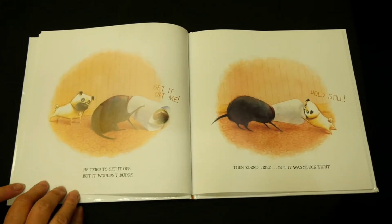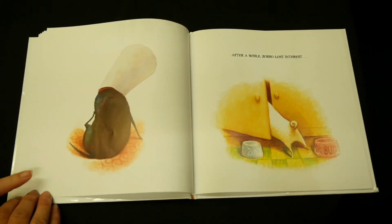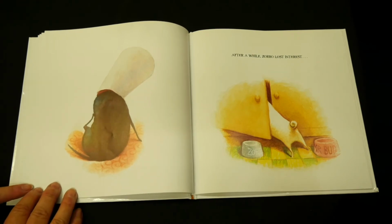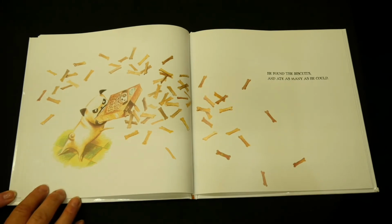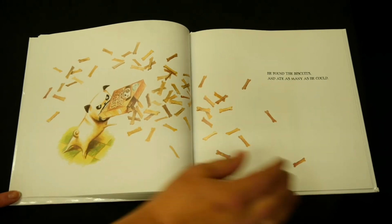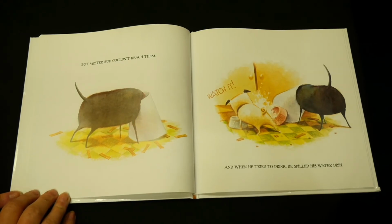He tried to get it off, but it wouldn't budge. Get it off me! Then Zorro tried, but it was stuck tight. Hold still, said Zorro. After a while, Zorro lost interest. He found the biscuits and he ate as many as he could. But Mr. Bud couldn't reach them.